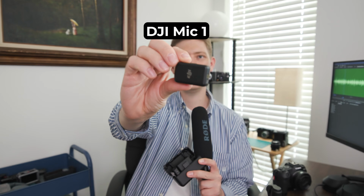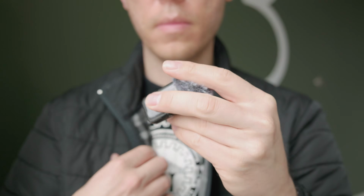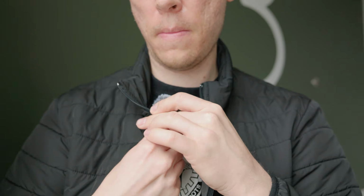So I do have the first version of the DJI Mic 1s, and these are also great mics. The big difference between these and the DJI Mic 2 is this has internal 32-bit recording. So 32-bit recording is like taking a raw photo. I can bring this into my editor and post, and I can mess with the audio a lot more, and I can save a lot of clipped audio if I need to, because it is recording 32-bit. So I do think that is a huge upgrade.